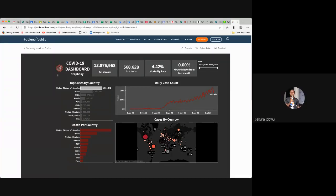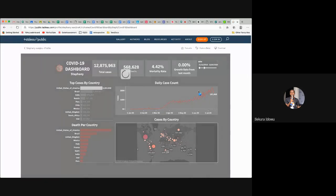Can you just give us a basic overview of what you do when you see the data? Do you sketch the dashboard you want to do before you start building? Also, you have some figures on your dashboard, like 12 million total cases and 568,000 something. How do you go about those? It's actually a good dashboard. Can you give us a summary of what you do and how you're able to do something like this? Thank you.